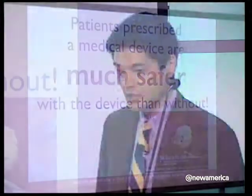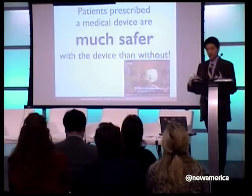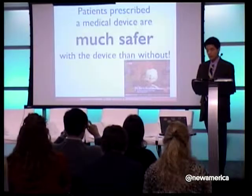And I'll just begin with a little disclaimer. It's very easy to find problems. In fact, that's what I do. That's what my students do. But my own opinion is that patients are much safer with medical devices than without, even when there are security problems, because they're more predisposed to risk. But that said, of course, you would like to see improved security when it's possible.